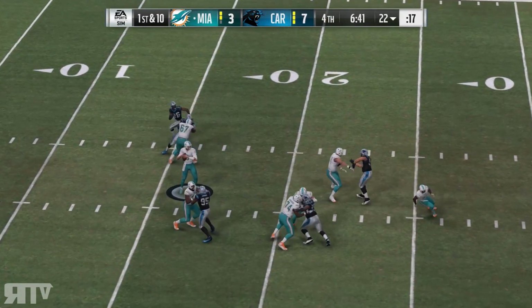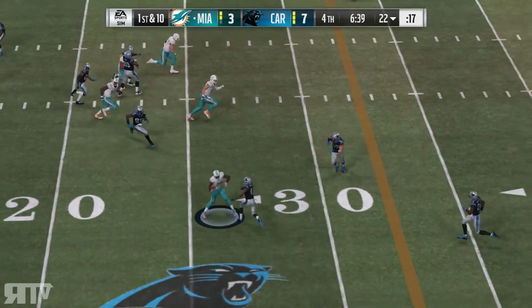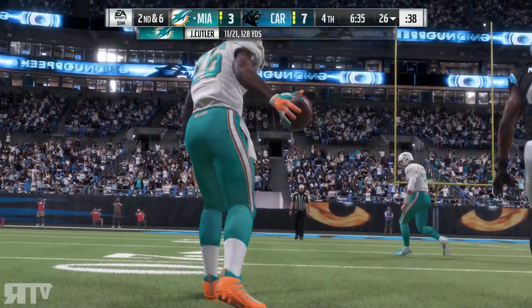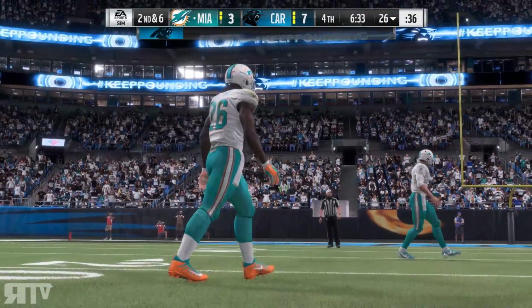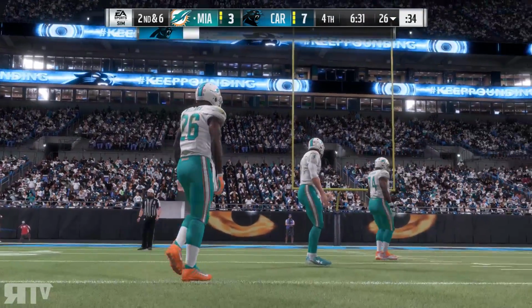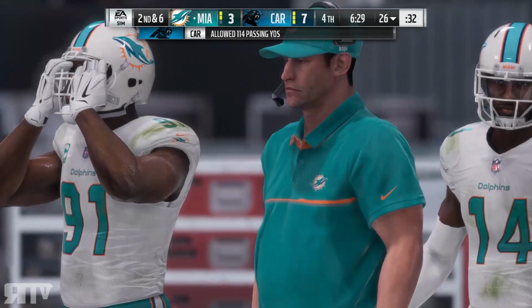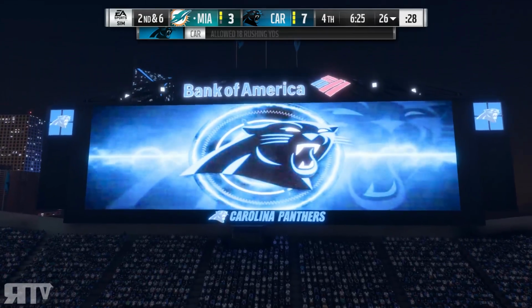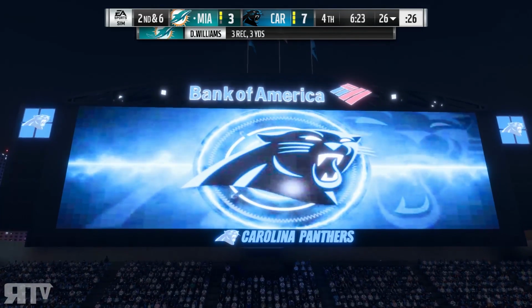On first down, it's Cutler. And he checks this one down to Williams. And he's able to get up here to the 26. It'll be a gain of 4, and that'll bring up second down. I know most of the time when the ball's in the air, you're thinking wide receiver, tight end, but running backs, they can be a big part of any passing offense nowadays.